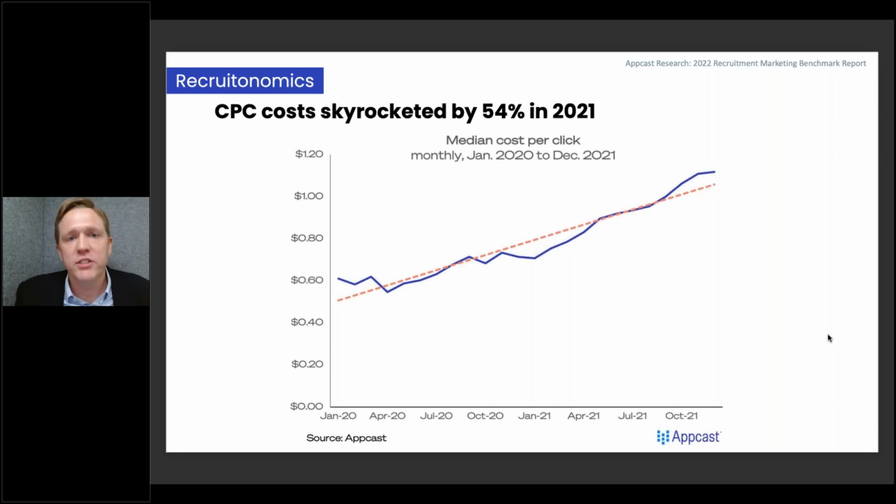And a big part of this presentation is diving into why that happened. Sneak peek, the incredible demand for workers had a lot to do with it. But this cost per click metric rose from late 2020, where it was around 71 cents per click, to $1.10 per click at the end of 2021. From 70 cents to $1.10. And that trajectory is something I know a lot of recruitment marketers have had to wrestle with in terms of their budgets and their strategy.